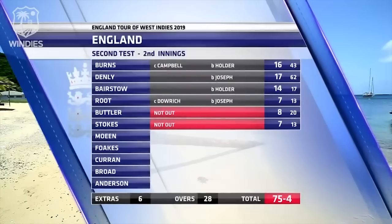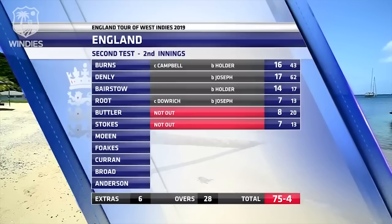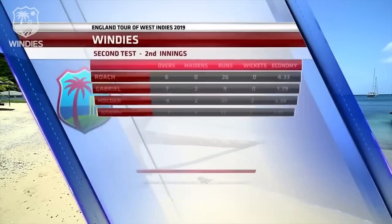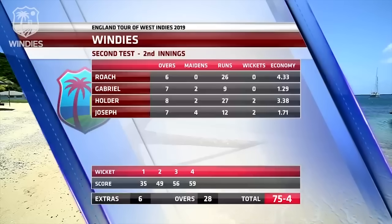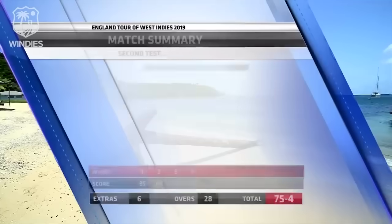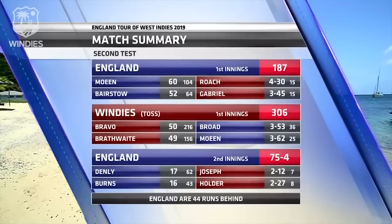At tea, England were reduced to 75 for 4. 3 batsmen getting into double figures, but the vagaries of the pitch, but to a larger extent the skill of the West Indies bowlers proving too much in that session. Holder and Joseph were the men to cause the damage. Some unplayable deliveries sequentially in that session from both of these superb performers. It meant that England was still trailing by 44 runs.